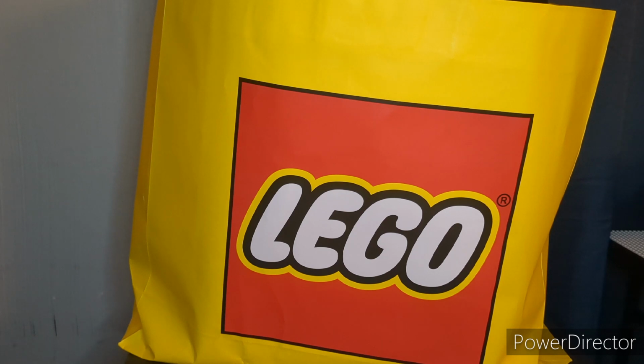And as you can see, we do have one big bag right in front of us. It's got a whole bunch of awesome sets in it. So let's go ahead and start with some of the smaller stuff, and then we'll work our way up to the big stuff. So first up, we've got two pretty basic little city sets.